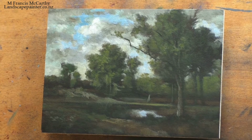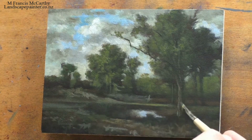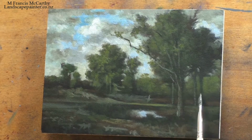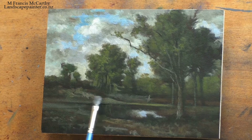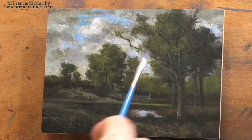Now I will say though that it's very, very difficult to get some of these sort of old master looks if you are not using lead white. Lead white is the king of paints. It's a very important paint, and it's very important to the composition of the paint film as well. This same article was mentioning that.